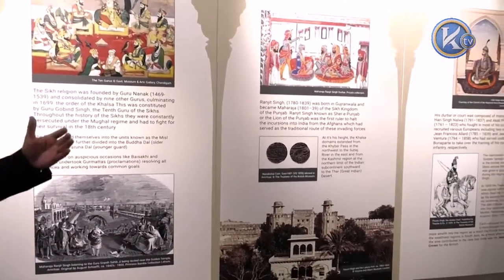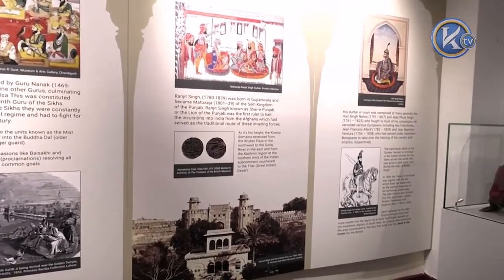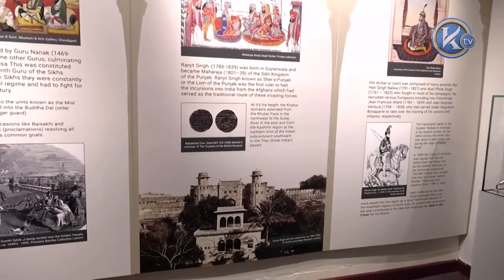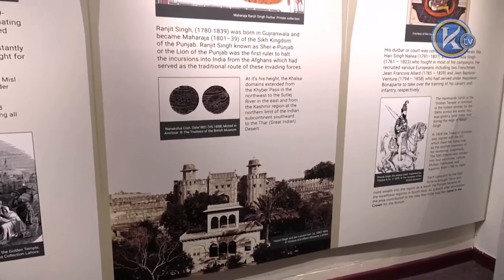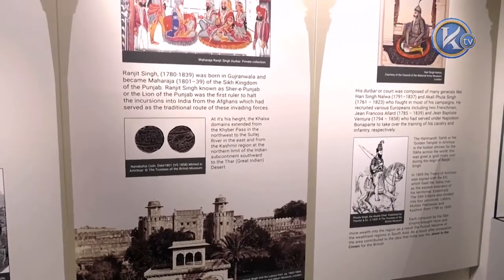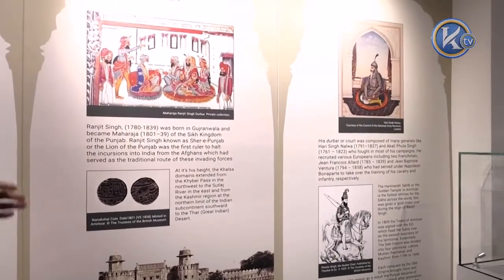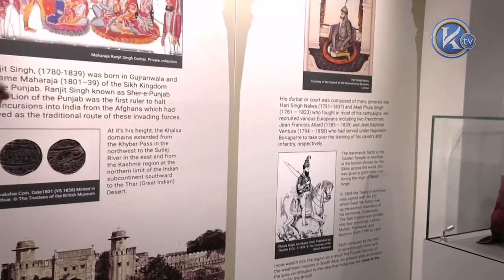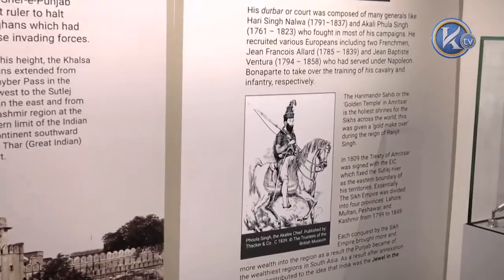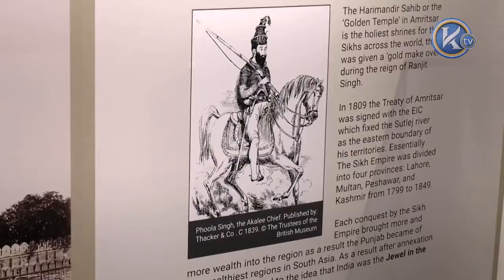As a result of that, he was able to mint coins, he was able to create grandiose locations and buildings, which was to show the beauty of the Sikh Empire. He employed many Europeans from across the world to be part of his armies, and the campaigns which were led by some of the greatest Sikh generals, including Hari Singh Nalwa and Akali Phula Singh, were seen to be some of the most notorious battles that the Sikhs have fought in history.